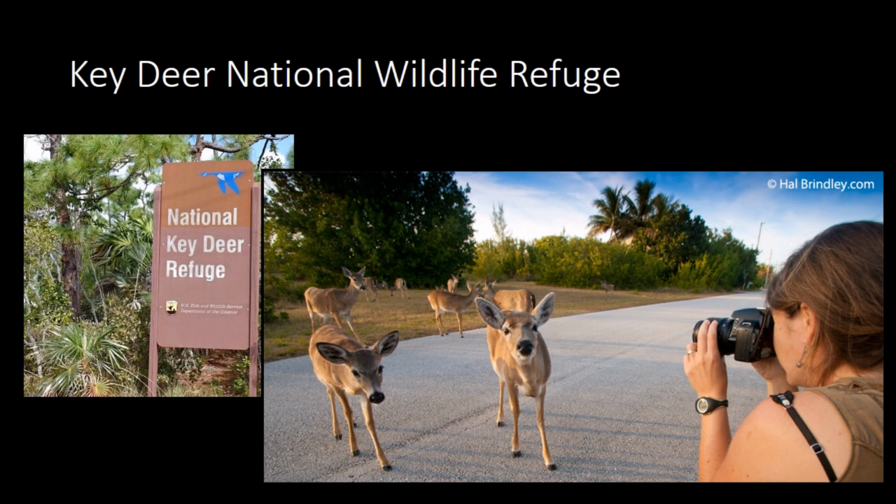The other experience we're going to have is going down to the Key Deer Refuge. This is an amazing place. The Florida key deer is an endangered subspecies of the whitetail, and when you look at these guys, you can see how small they are. None of them have spots on them. These are all full-grown adults. They're the size of German Shepherds. They tolerate people a little bit too much, actually. Most of this is due to the fact that people illegally feed them. But we should have no problem getting to see key deer and talking about their ecology and what it means to be an endangered species.